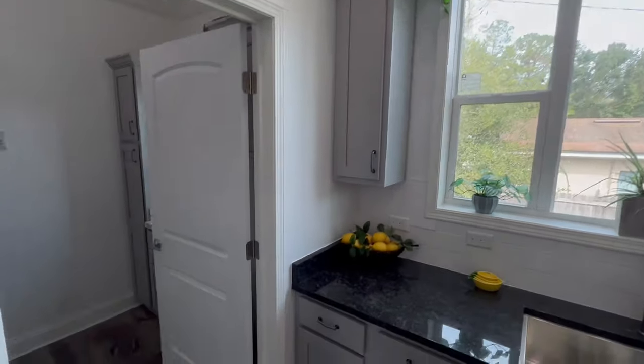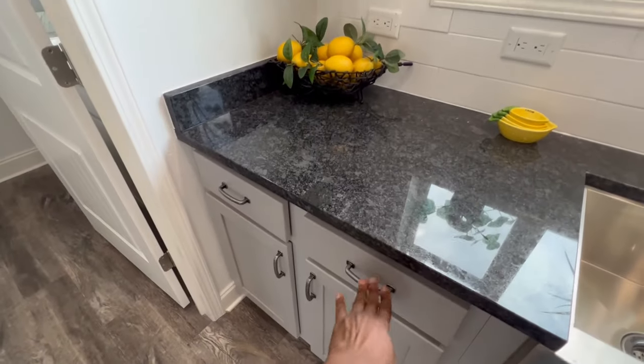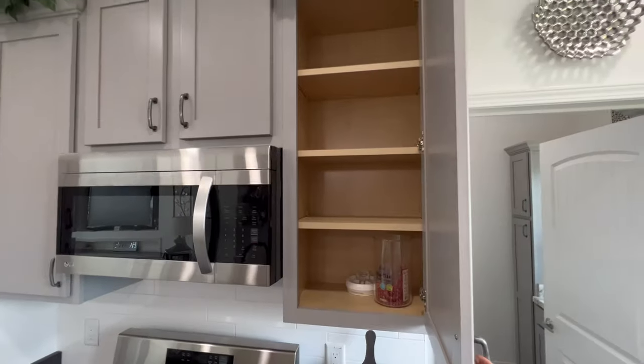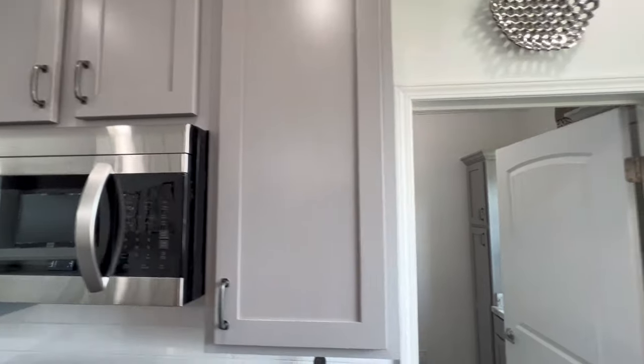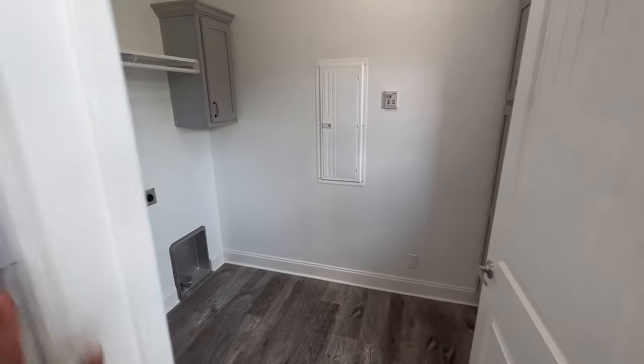Okay, very nice. Let's get y'all another sample of a drawer space. Okay, let's get you all a sample of a cabinet space. Plenty of space in your cabinets. All right, let's check out this space right here. So this is your utility room.